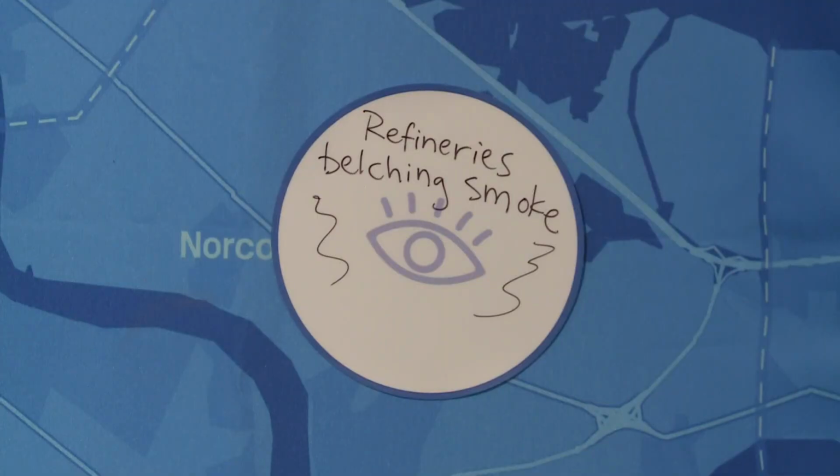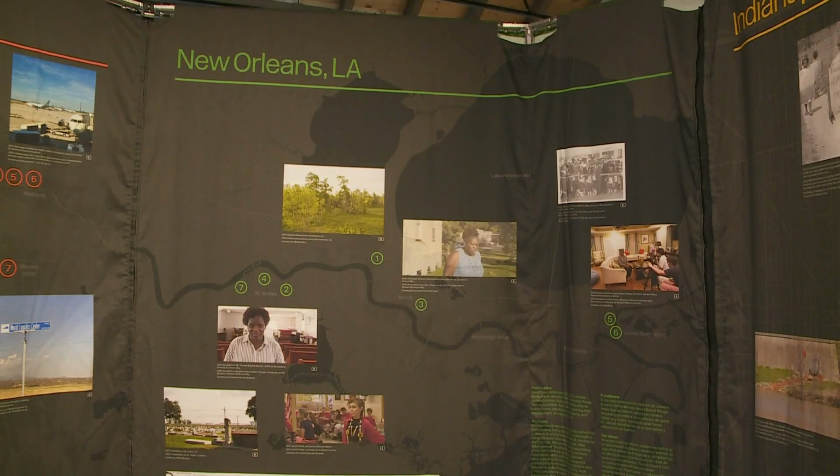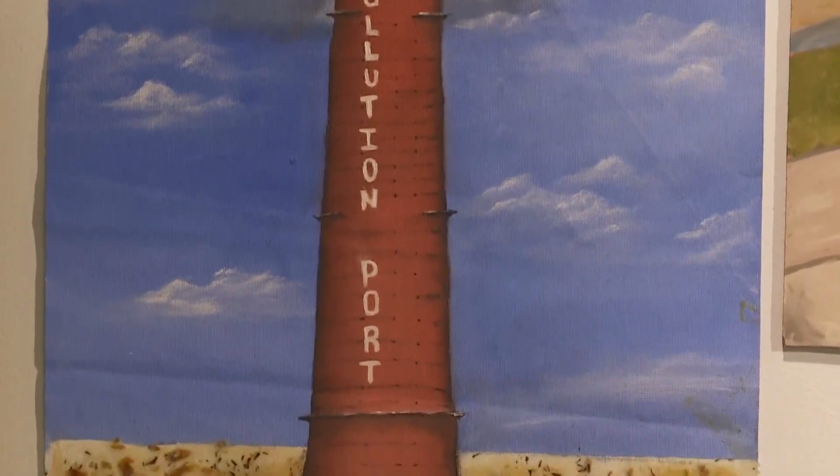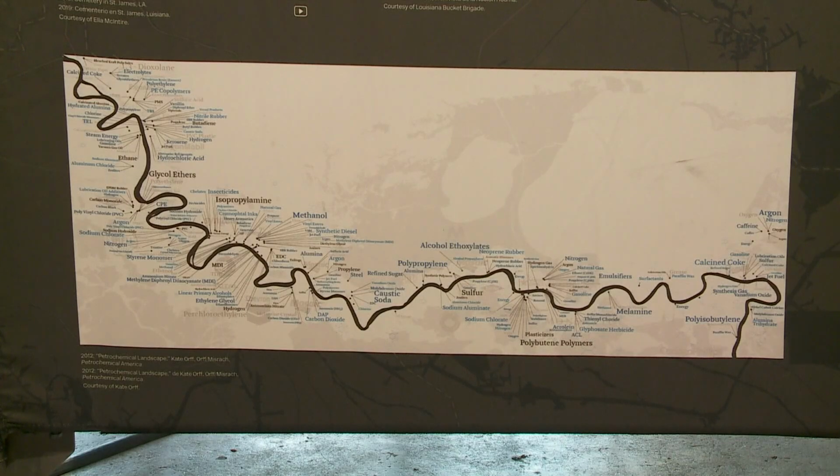There are a lot of connections between the residents of St. James Parish and Gordon Plaza. These are both communities where you have Black homeowners being deeply impacted by issues of environmental injustice. Students from UNO helped document the stories of these residents, including the alarming number of cancer deaths in these areas, to show the deep historical roots of climate inequality.